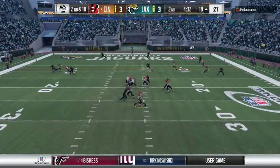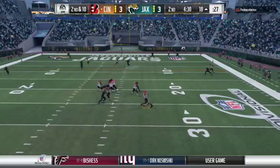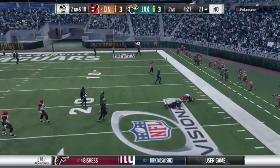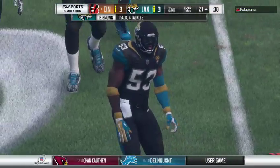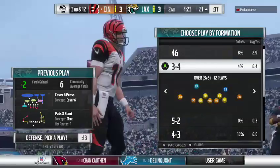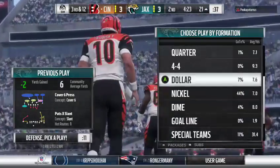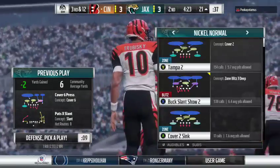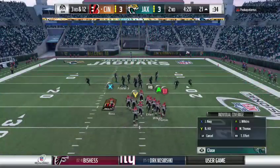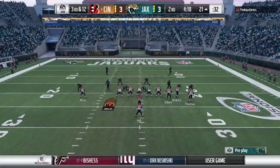Again on 2nd and 10, it's Trubisky. Now he steps away. And time finally runs out. He can't get rid of the football, and he's taken down. Blair Brown able to get in there and drop him for a 2-yard loss. Let's see what they draw up here. 3rd and long following the sack of Trubisky.